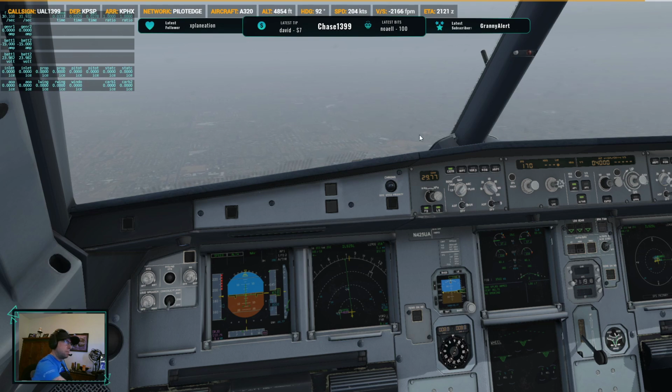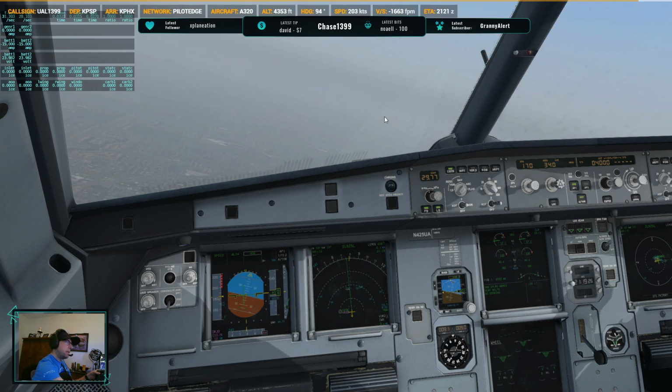United 1399, turn left heading 340. Left turn heading 340, United 1399.